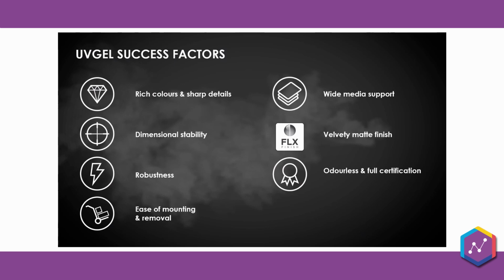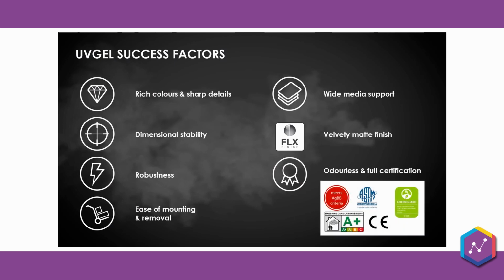A unique curing concept called Flex Finish produces a smooth matte effect with vibrant colors on almost any media, including uncoated and porous substrates. What's more, we actually developed this velvety matte finish based on the feedback from interior architects and decor specialists. And last but not least, UVGEL prints are completely odorless and have all the interior certifications needed to tackle this market. But we didn't stop there.